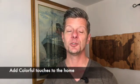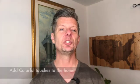You want to add some colorful touches to the home, accent pillows, bouquets of flowers, anything you can do to spruce up the property. I really like dried eucalyptus because it makes the home smell amazing. So anything that you can do, a throw across the bed, brand new bedding, extra pillows, those are really going to make the house pop.